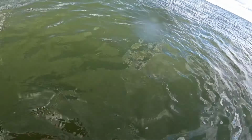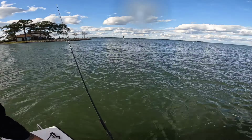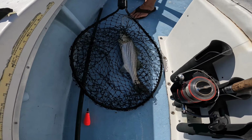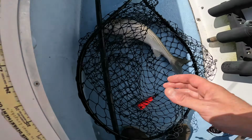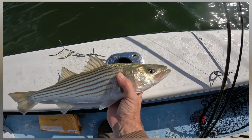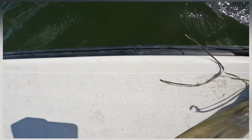Back up. There he goes. Much better. That's how you do it. All right, rockfish to top it off. That's the trifecta. All right, there you go. Pretty little rockfish. Give him the release.